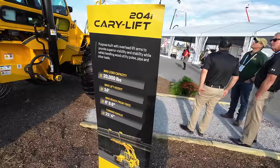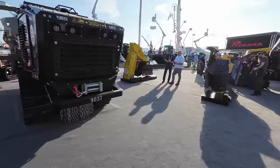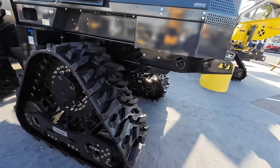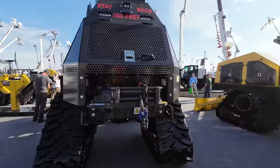$20,000 on a chassis this size is pretty impressive. Check out this bad boy. Primitive forestry mulcher, articulated with these rubber tracks. I've never seen rubber tracks that aggressive. That is something. Wowzers. I'll bet you this thing goes just about anywhere. Man, that thing is cool.